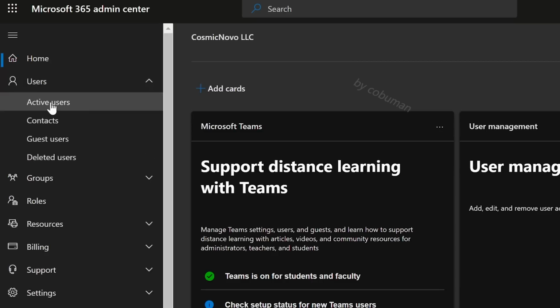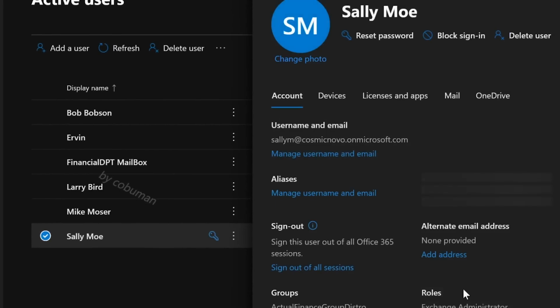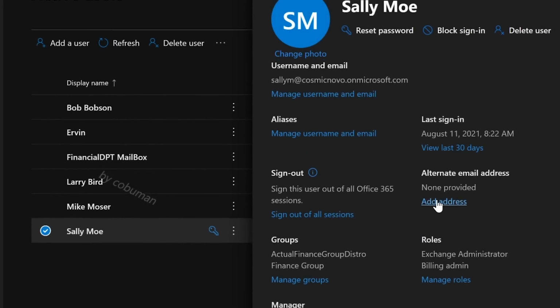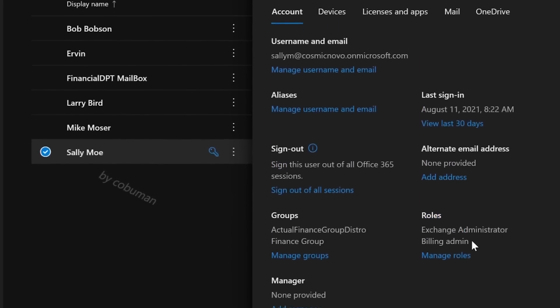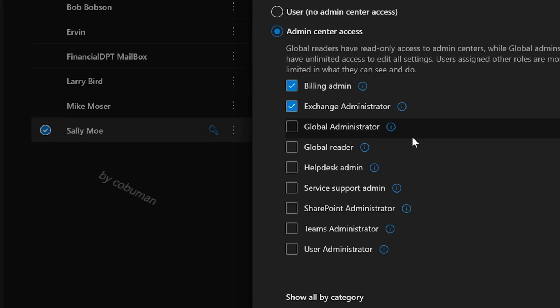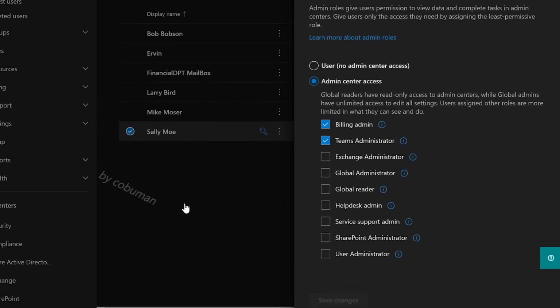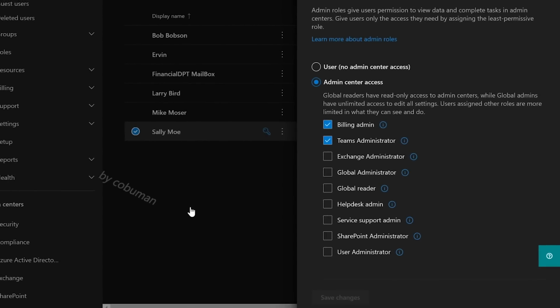If you go to Microsoft Admin Center and find the user that you want to upgrade to administrator or change their role, as it's known, once you have them selected and open, you can see under roles that you can manage roles. In this case, Salimo is an Exchange administrator and billing administrator. We can add more roles to her or remove all of them, or specific ones. So in this case, let's remove Exchange administrator and just make her Teams administrator, and then we're going to click Save Changes, and now she can be a Teams administrator.